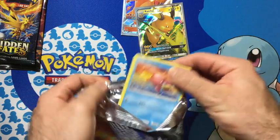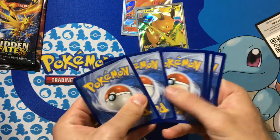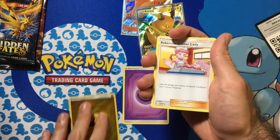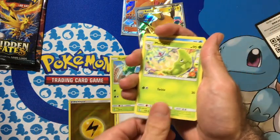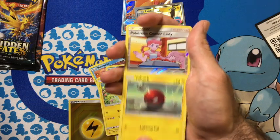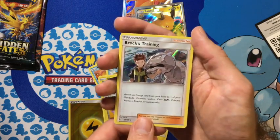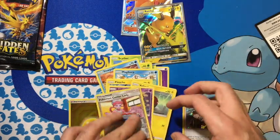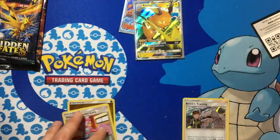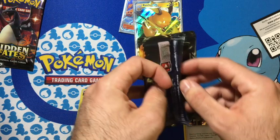Let's do this. Here we go. Out we go. 1, 2, 3, and 4. Okay. Out of energy. Let's move that aside. Center Lady. Another Scyther. Metapod. Slowpoke. Magikarp. Pikachu, Voltorb, oops, Koffing, Pokemon Center Lady Reversal, and Brock's Training Holo card. Not the one we wanted, guys. Still a newer card we didn't get yet. Still not the cards we want. So let's continue from there. It's okay, it's okay. Come on, birds number 2. What can you get us?